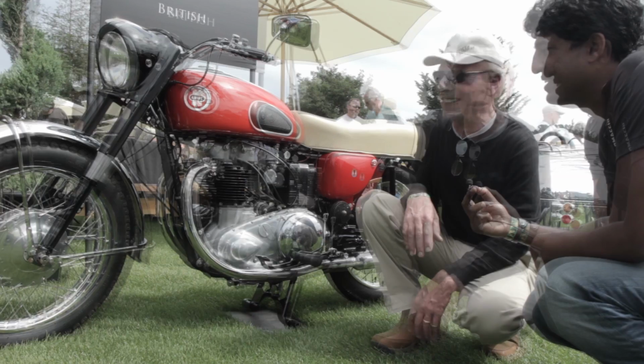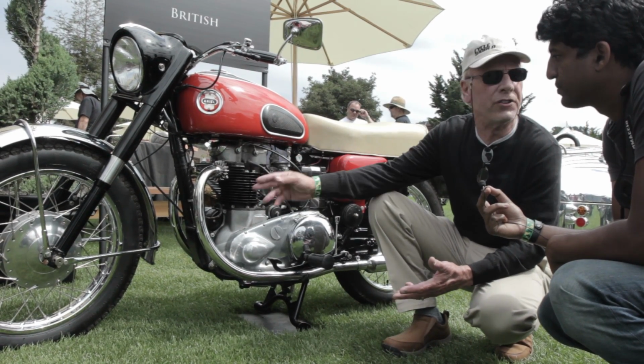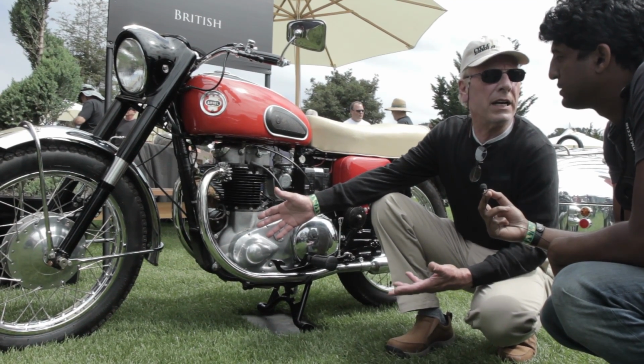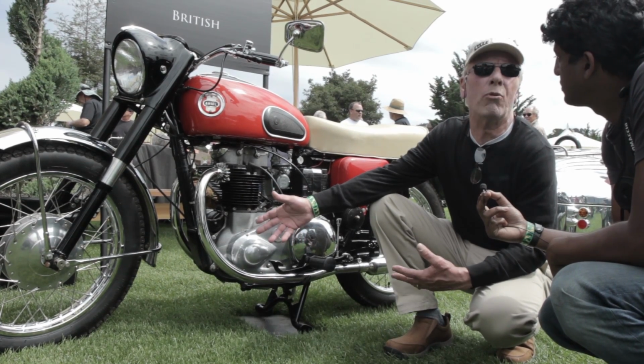Thanks. What made the Cyclone special over the FH, which had painted fenders? It was a touring model, and they put a hotter cam in it and a higher compression piston. So instead of 9.2, it's 9.9.